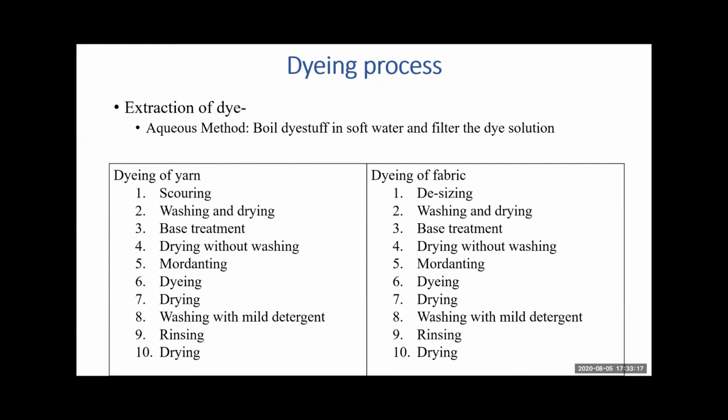So the pre-treatment of the yarn or material for natural dyeing first starts with scouring. Scouring is a process wherein the impurities, wax, oil, fat matter, and pectins, which are there in the cotton material or cotton fabric, are removed. These will not allow the water to get in. It is not water absorbent. So these impurities have to be removed in a process called scouring.